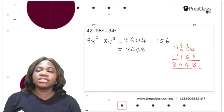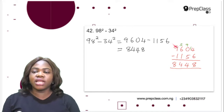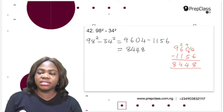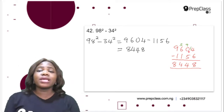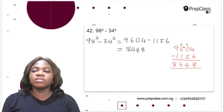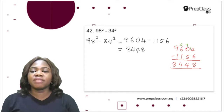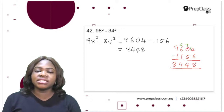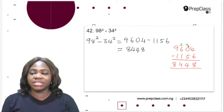So now we have 98 squared minus 34 squared as 9604 minus 1156. So let's do that here. 4 minus 6 is not possible. So we get 1 from the next digit. The next digit is 0, so we have to go to the next digit. Let's get 1 from this. It becomes 5. Put it here, it becomes 10. Then take 1 from 10, put it here, it becomes 14. Then this is now 9, because 10 minus 1 is 9.